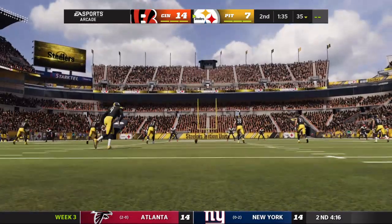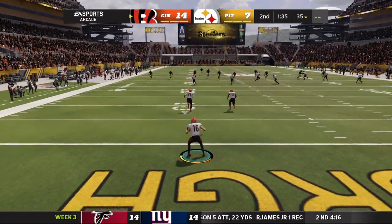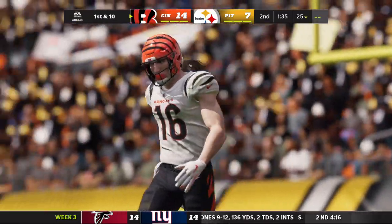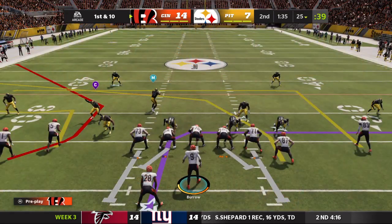Well, that drive started with not a whole lot of real estate in front of them. In plus territory, excellent field position. 2 plays later, pay dirt. And he'll decide to not bring this one out as their drive will begin at the 25. Here again comes Joe Burrow and the offense for the Bengals.